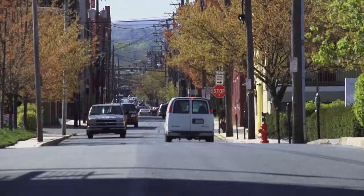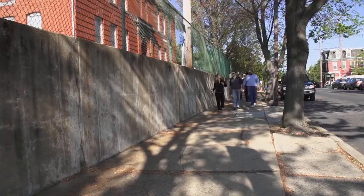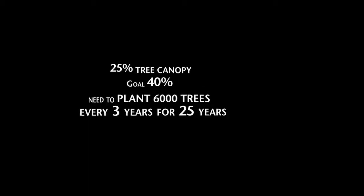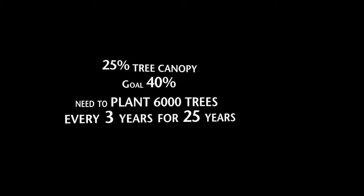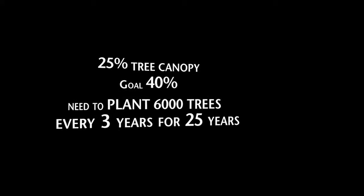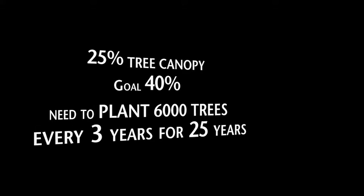Tree canopy is important because it intercepts storm flow and doesn't allow it to get into the combined system. We have a 25% tree canopy. And usually for urban centers, you want to be at least 40% tree canopy, and that's over 6,000 trees that we have to plant. City of Lancaster has a tree planting program.